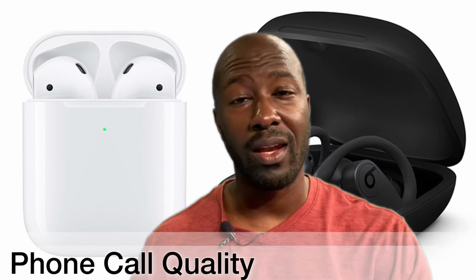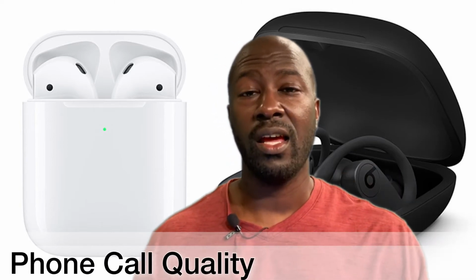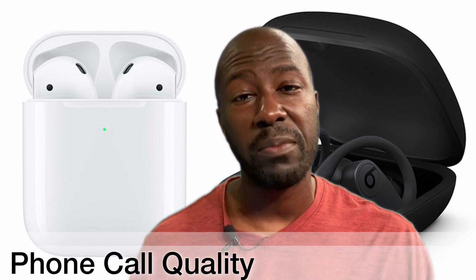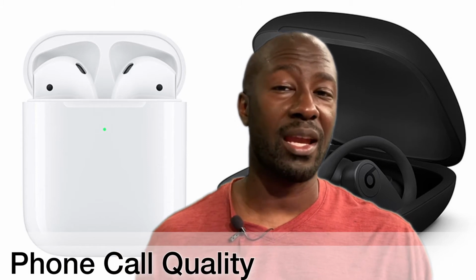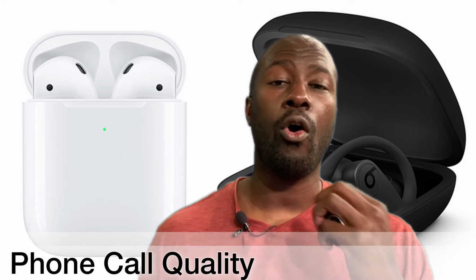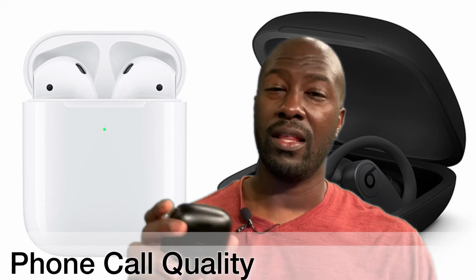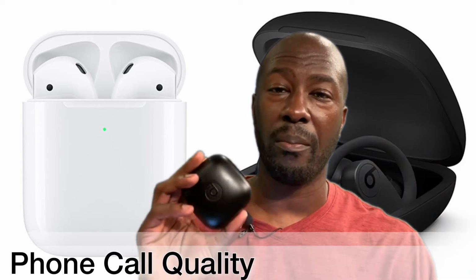Phone call quality. Here's an area where the Apple AirPods tend to shine. Now, I know I'm of the older generation where we actually have conversations with people on the phone. That is not something that everybody does with their cellular device. A lot of people text, a lot of people FaceTime and things like that. They snap back and forth, but they don't necessarily hold conversation. I am a person who holds conversation, and the AirPods shine way hard in this category over the Powerbeats Pro.